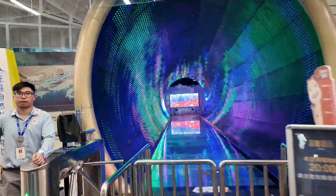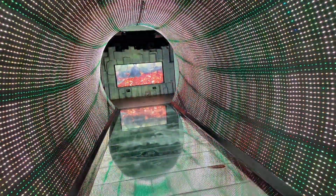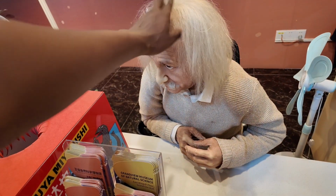See how beautiful it is. And when you give your ticket, they will scan it, they will give you, then you can pass. Wow. This place is very, very wonderful. One day, but like, you see. So anyhow, the ticket cost me 88 RMB.